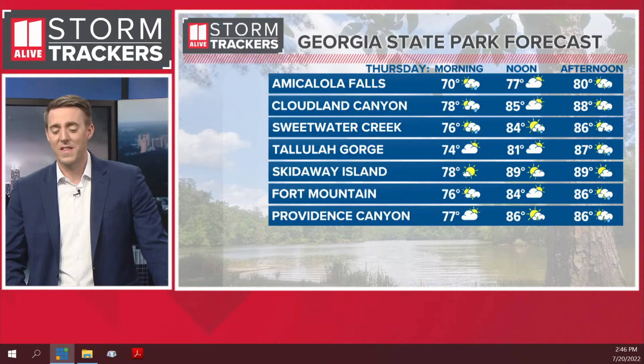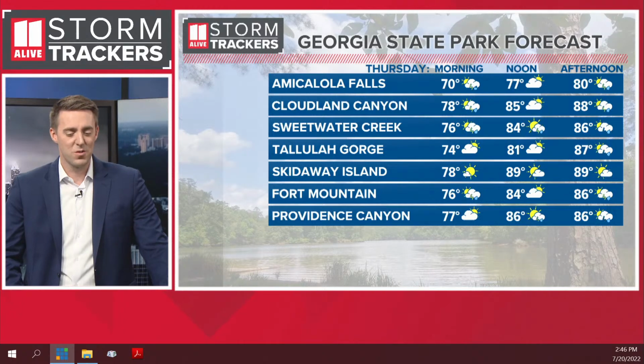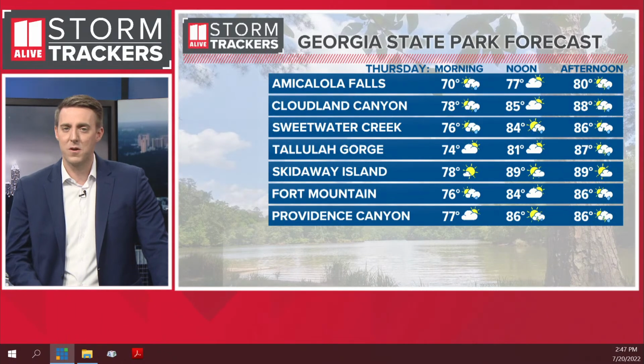I always like to take a look at that Georgia State Park forecast if you plan on doing any hiking for tomorrow. It's looking like a nice day other than the fact that we're going to have those storms in the afternoon. If you're headed down to Tallulah Gorge, Skidaway Island, Providence Canyon, it's looking like we're going to have a drier morning. But as we head into the afternoon, remember, we're going to have those storm chances.